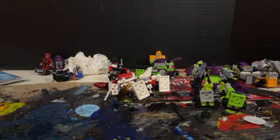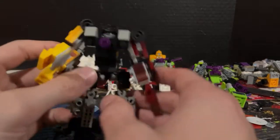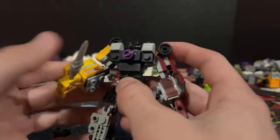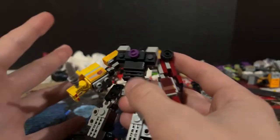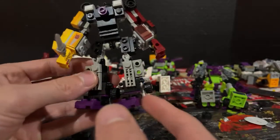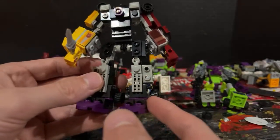But anyways, enough yapping. Back to Menasor. Menasor was a lot of... because he's a different combiner, he's got a different style combination, which you'll really see in the legs here. I just use Viacon parts right here.